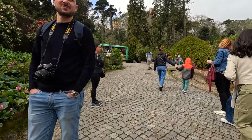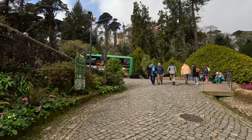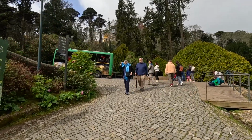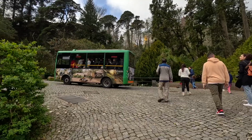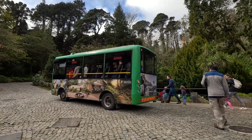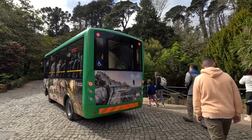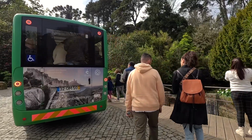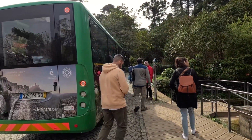Alright, now I think we're not done yet to get all the way to the palace. I need to find out if the ticket includes this shuttle, or I have to pay extra. I'm not sure. As you can see, it's a lot of process to get to this place. And if you're watching this video, I hope you will appreciate what I am doing, because not a lot of videos on YouTube do this.